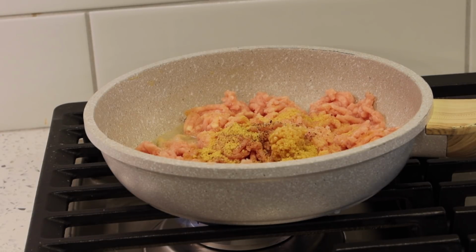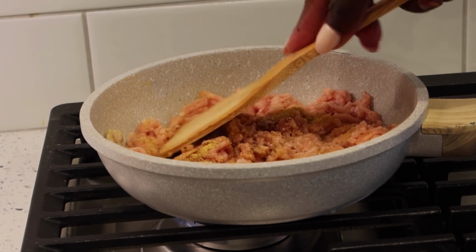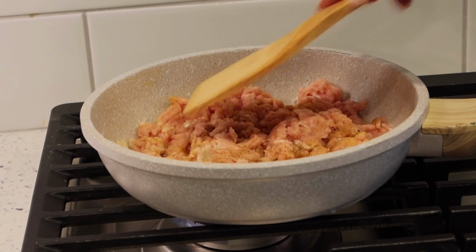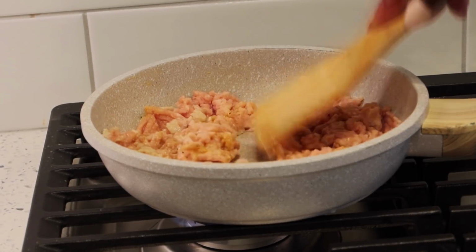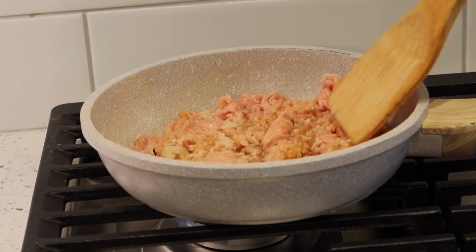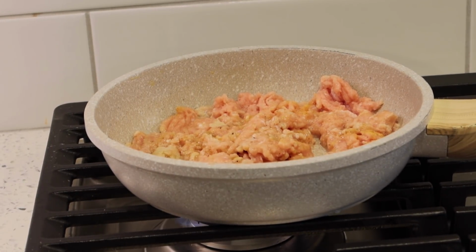It's probably gonna take about 10 minutes to cook. So while this is cooking down, you can already see it's basically frying a little bit. And remember, it's not gonna turn brown like ground beef. So if you're trying to get away from beef and you have reasons you can't eat beef and you still want nachos or anything, you can use the ground chicken.